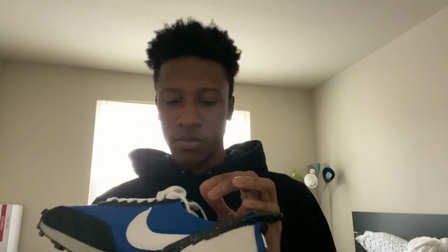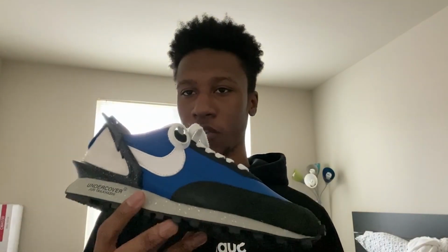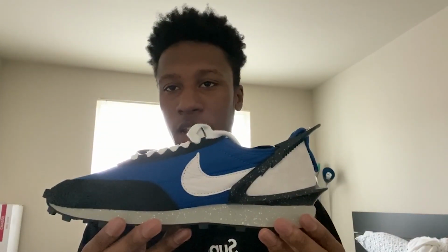I've been selling the men's pairs for like a quick $20 profit, since they're not really worth much. And then for the base sizes, I've been getting about $100 back per pair. So I should gross at least close to $1,000 from all the shoes, which is pretty good for a random release that just happened, being able to get a bunch of pairs. But yeah, the blue Day Break Undercovers in a size 9.5.